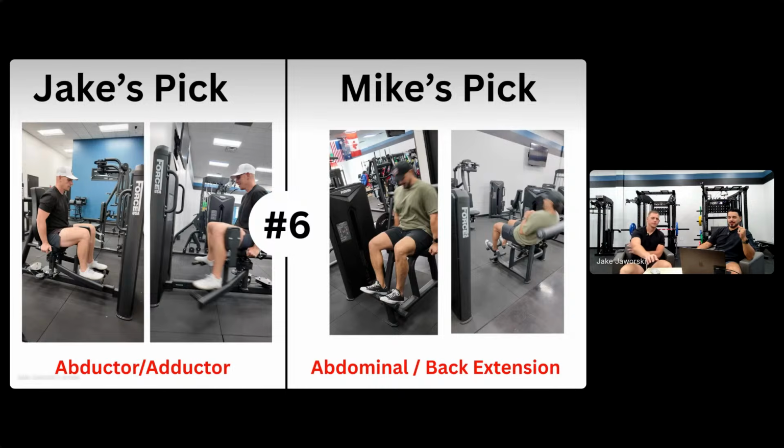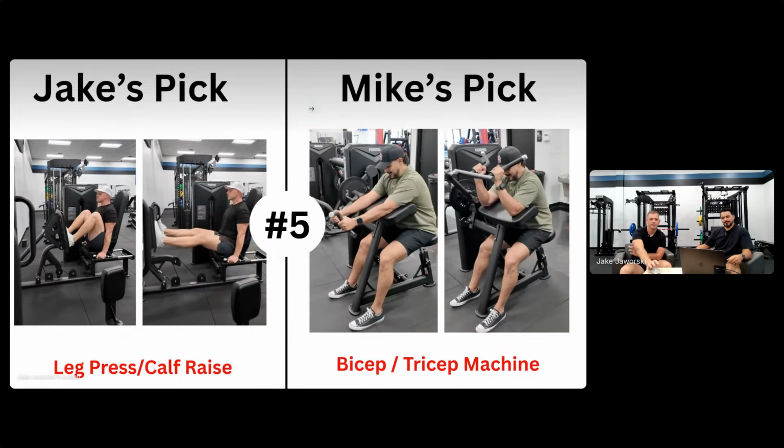So yeah, those are my thoughts on my number 6 pick. All right, let's move on to number 5.